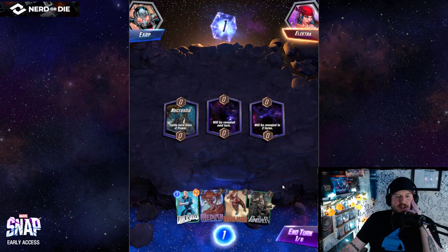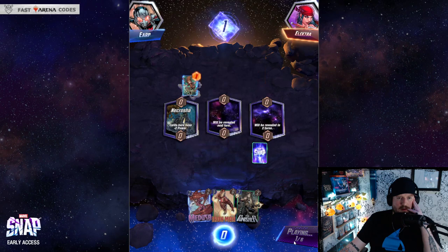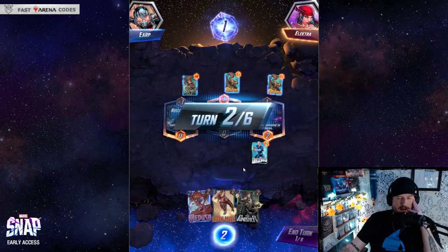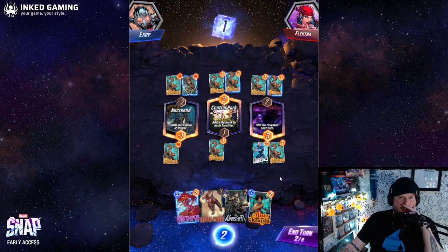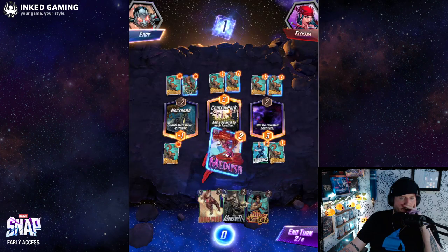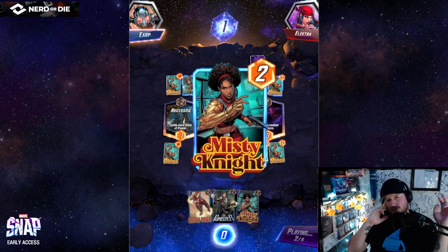Cards here have minus 2 power. Great. Another turn 1 Squirrel Girl. I need that card. Add a squirrel to each location. Okay. Squirrels everywhere. Let's play something in the middle to trigger that.